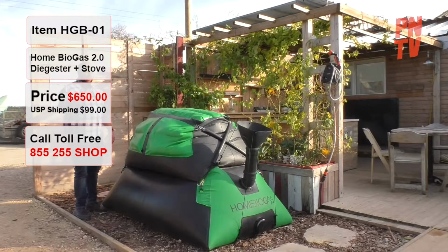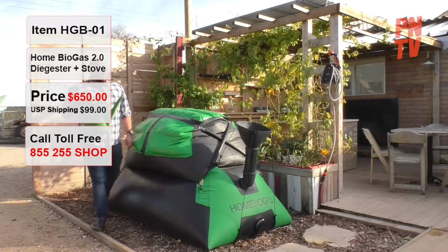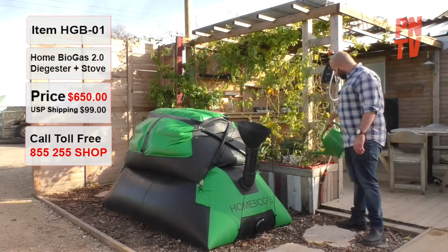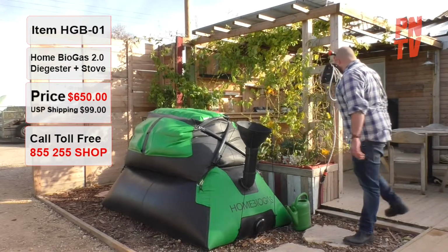And one last thing, this awesome system also creates liquid fertilizer. So you can water your plants daily and get an amazing herb garden, the same as we have here. Okay, now let's go see how the stove works.